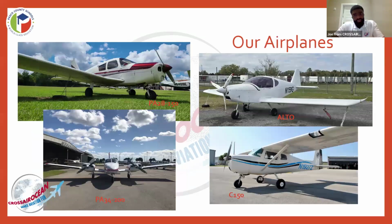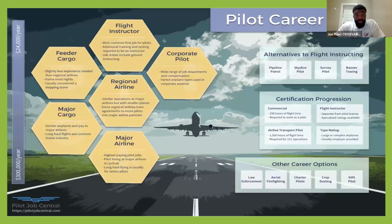These are the aircraft we have here. I think there's a couple missing. Well, we have, I think in total, about five aircraft. Top left is a Piper Cherokee. The one top right is an Alto, a light sport. Bottom left is a Seneca. Bottom right is a Cessna 150. Pretty cool planes to fly.